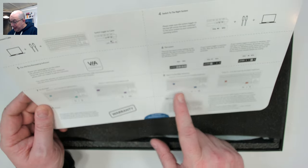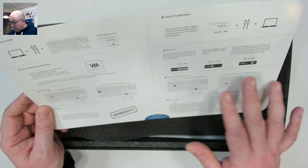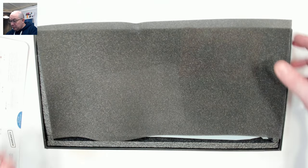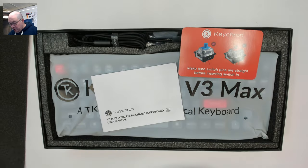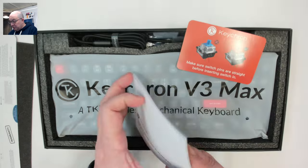Gives you the backlight brightness, decrease the brightness, Mac and Windows. Oh, it looks like it actually has a physical switch. I think most Keychrons do. So let's go ahead, and we have a nice foam layer here. Now, we have been including user manuals, which is always very nice.